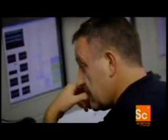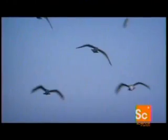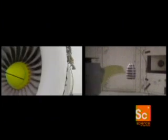Every year, there are over 10,000 bird strikes in the U.S. alone, so it's essential that the engine can cope with this and keep running. Only if the engine can remain operational will it gain its certification from both the European Aviation Safety Agency and Rolls-Royce.